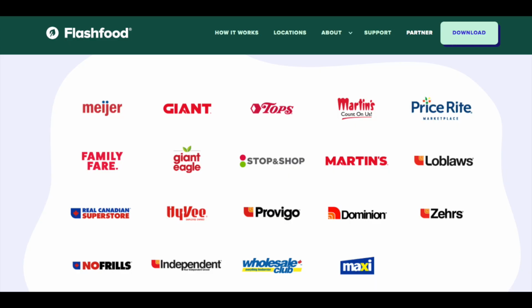Cool chick. Okay, back to the Flash Food app. So these are the grocery stores that are working with it. And if you look at the top left-hand corner, we have Meijer. And I have seen this goofy freezer and I was wondering about it. I'm like, what is that? Well, that's what it is.